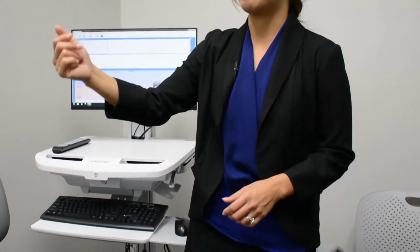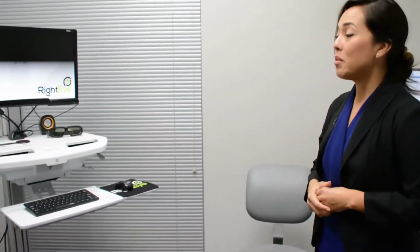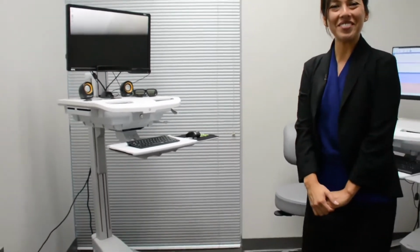Over here we have our right eye, and the right eye will measure vision. It determines vision and more precisely depth perception. So that's it for the VOG room.